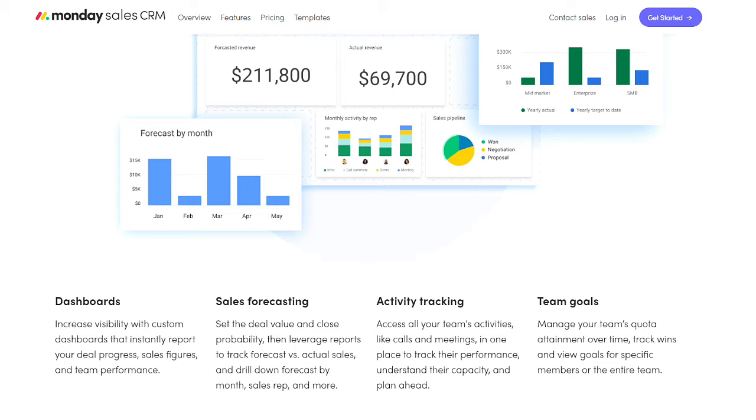Sales forecasting. Set the deal value and close probability, then leverage reports to track forecast versus actual sales, and drill down forecast by month, sales rep, and more.